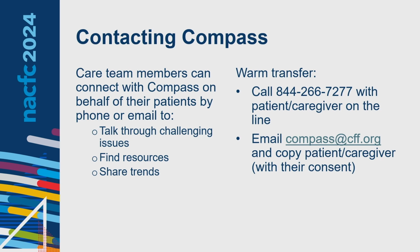And so a number of ways to contact us. Care teams can reach out directly to us to share things they're seeing, get resources, and talk about challenging issues that they're seeing. Another option is to warm transfer patients to us. So if you want them to work directly with us, but are not sure that they'll call, or want to make sure that they get connected and that we know that care team is involved, you can warm transfer them.